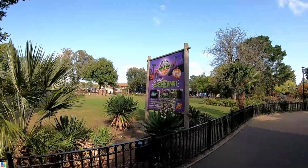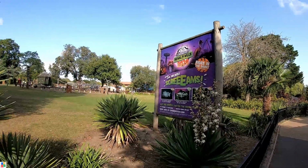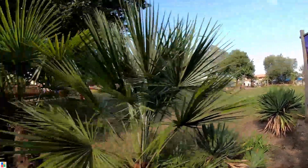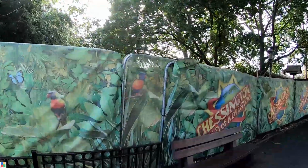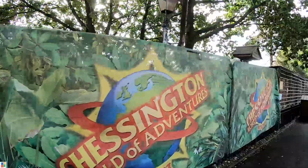So the advertising in the park has indeed switched to Chessington Halloween 2020, with the emphasis on the 2020, got some lovely logos there for the new attractions. The emphasis on the 2020, probably because they initially implied that it would be cancelled. Now this is all blocked off behind here. We will get a quick look behind here.